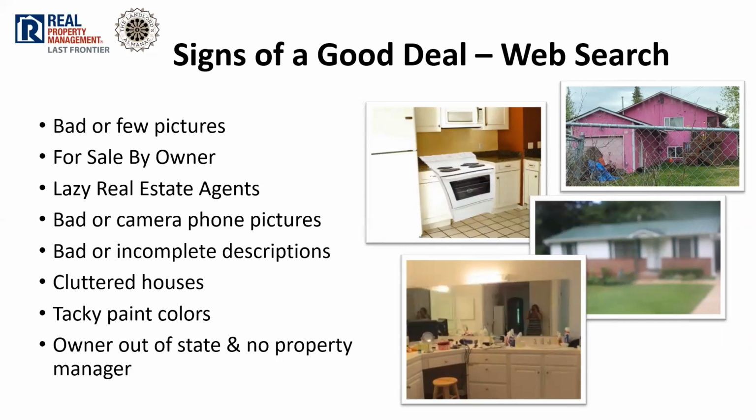I love this one. I have to wipe the drool off my chin when I find out that there's an owner who's out of state and they're not using a property manager who's local. Because I know I am going to slaughter them. They don't know what they're doing. They don't know what the market's doing. They don't know who their tenants are. You'd be amazed at the level of naivety. My first fourplex was purchased from a gentleman trying to self-manage out of Oklahoma. So there's no such thing as out-of-state managing, if you know what you're doing.